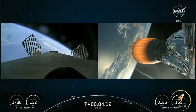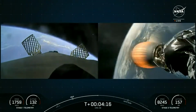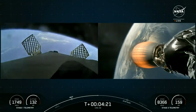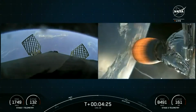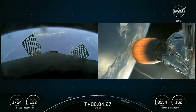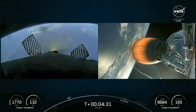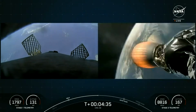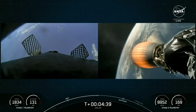And around T plus 6 minutes and 30 seconds, you should see on your screen the first stage's entry burn. For the entry burn, we relight 3 of the M1D engines on the first stage, starting with the center engine 9, followed shortly by engines 1 and 5, which slows the vehicle down as it passes back into the Earth's atmosphere. We need to slow down to reduce re-entry forces, which helps us to recover and reuse the first stage.